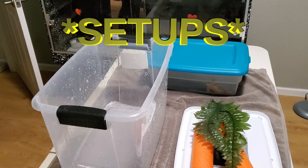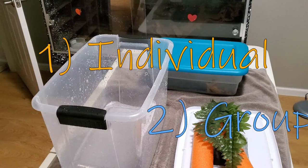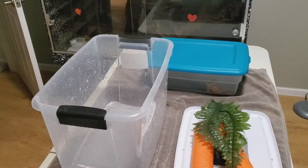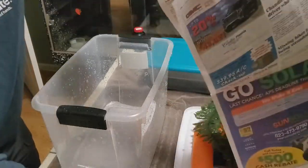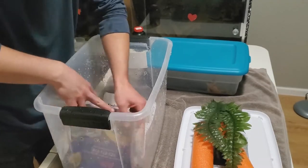This section will be broken down into two segments. One, how to set up a cage for an individual gecko, and two, how to set up a breeding group. This is a 25-quart tub that you can buy from Walmart. It's perfect for one adult crested gecko. Here, you see me lining the bottom with newspaper for substrate.